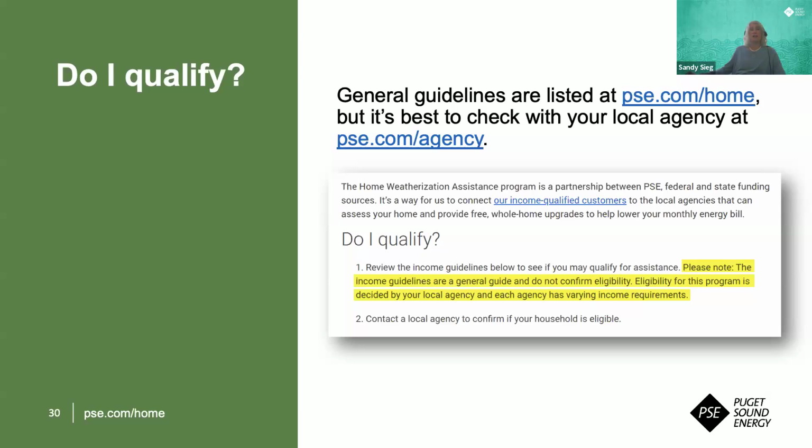Now I'm going to jump down to the yellow bolded words that say, please note, the income guidelines are a general guide and do not confirm eligibility. Eligibility for this program is decided by your local agency, and each agency has varying income requirements. So I'm going to tell you a little bit more about this chart on pse.com. But before I do that, I do want to emphasize that if you look at the chart and you think you might be eligible, contact your local agency because they will confirm whether or not you are, because those guidelines alone don't qualify you. And there are some complexities behind those numbers because we are braiding the utility and the state and the federal funds. It really is best to contact the agency because they can tell you.